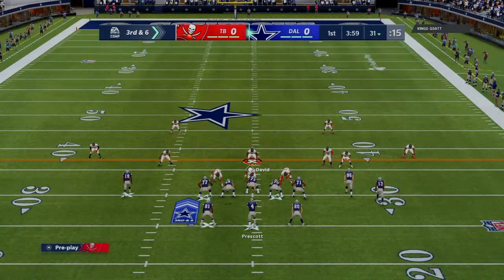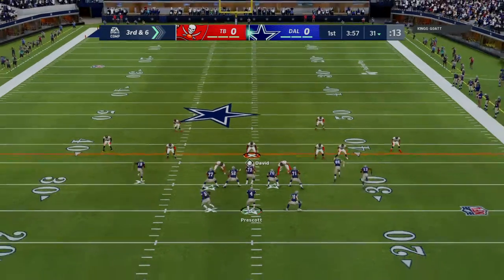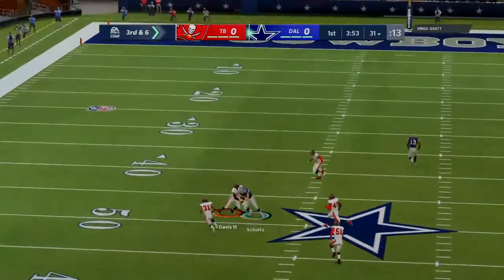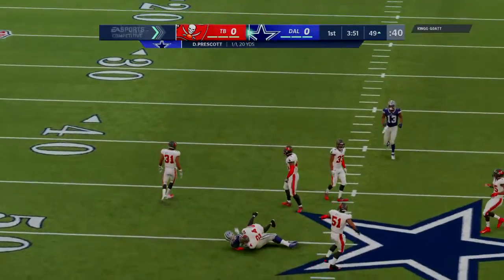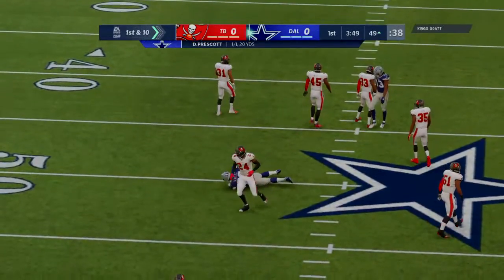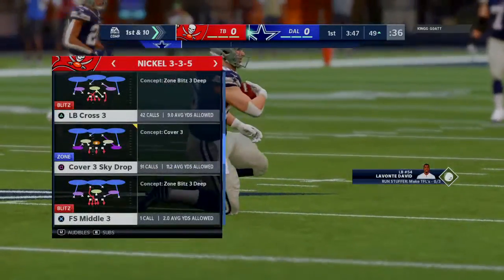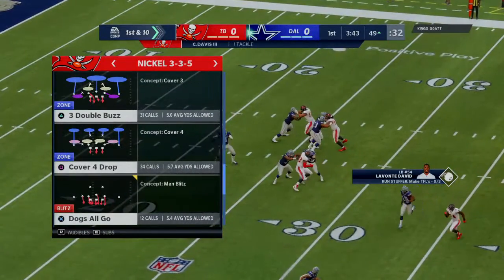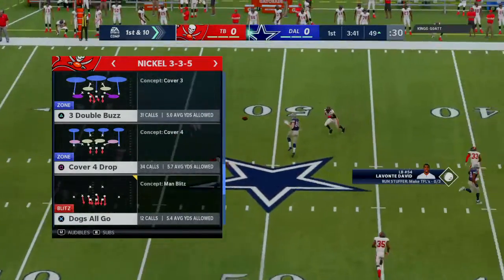This is 3rd down and 6. Out of the gun, here's Prescott. Man open, that's complete to Dalton Schultz. And he will have a Cowboys first down as they're able to get the 3rd down conversion. Nice 3rd down conversion and even 20 yards.